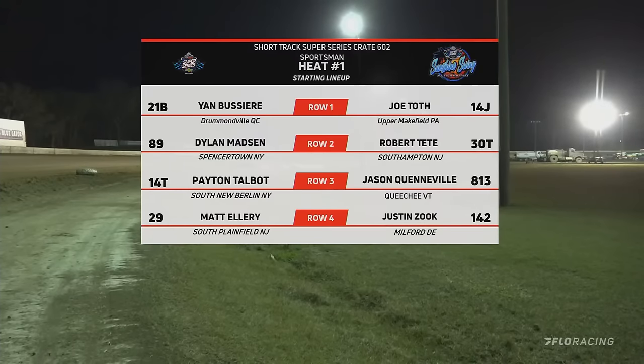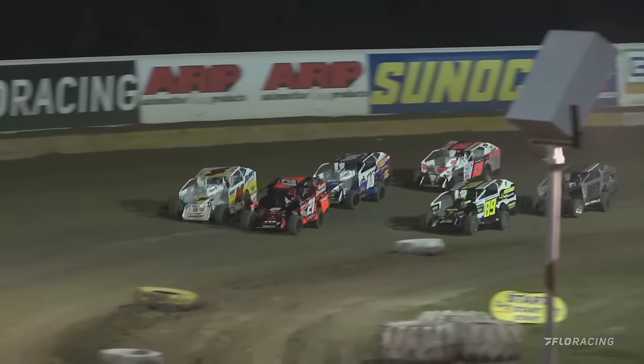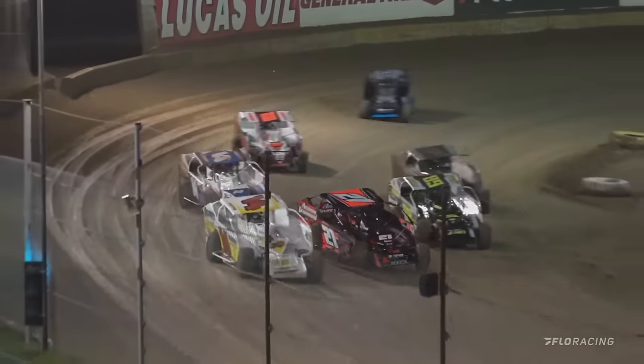Fourth starting spot out of Southampton, New Jersey, driving in the Beacon Building Productions, Protect Roofing, number 30 is Rob Teat. Starting inside of the third row, your current point leader in the Wagner Automotive Championship Chase out of South New Berlin, New York, in the Ted's Body Shop, 14T, Peyton Talbot. Scheduled for the sixth spot out of Queechy, Vermont, the McGee Family Racing, McGeeCars.com, number 813 is Jason Quenville. Seventh on the grid, out of South Plainfield, New Jersey, the Ellery's Restaurant Camp Out Incorporated, 29, Matt Ellery. Final starting spot, the 142 of Justin Zook out of Milford, Delaware, the Milwaukee Tools, 142.